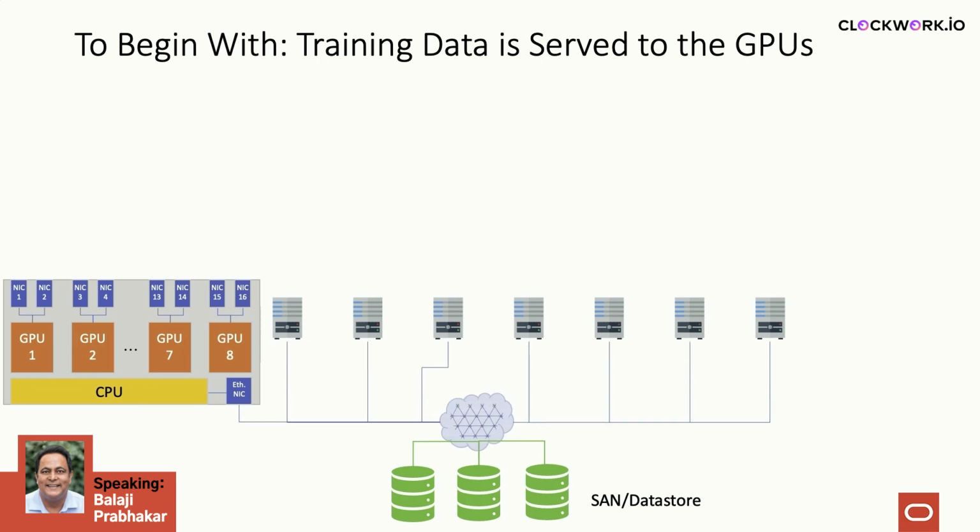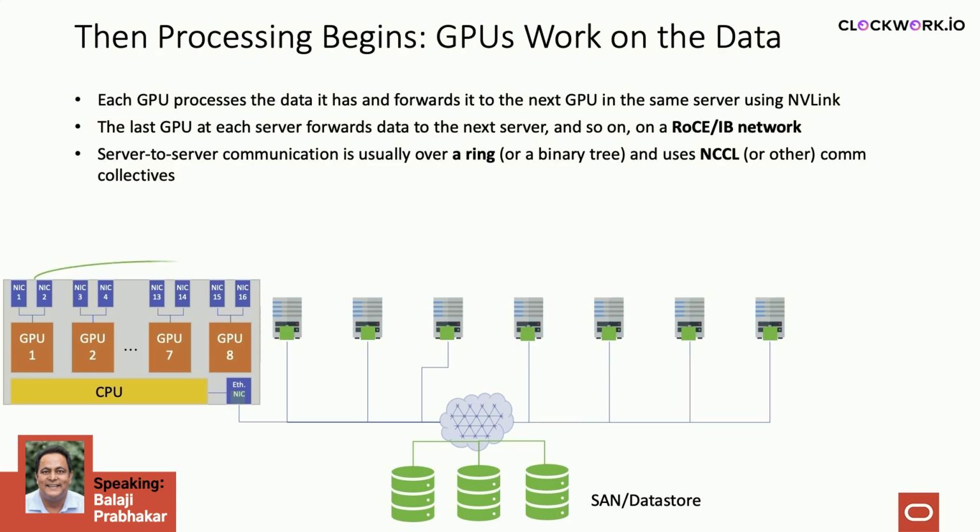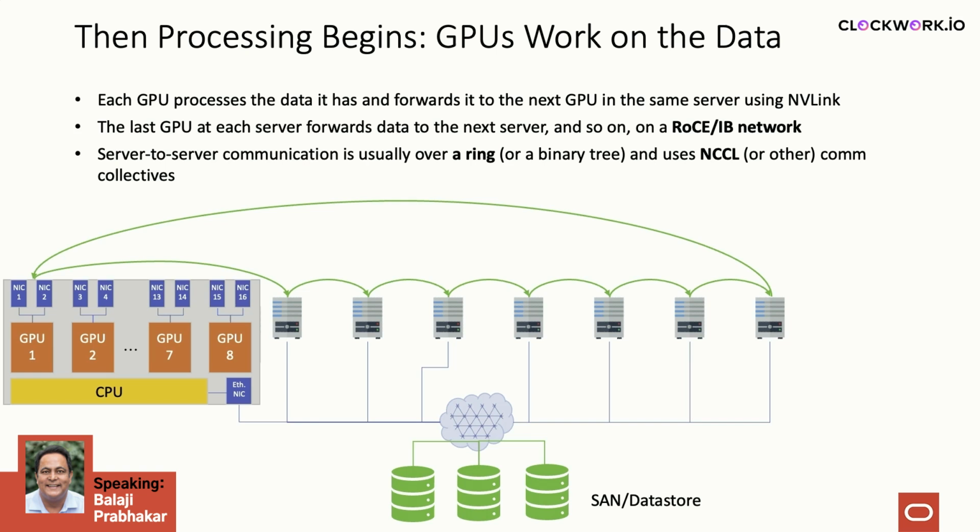Initially, you will load up the training data from storage servers, and then processing will begin. Processing is lots of compute taking place on GPUs, and as the LLM is being trained and the weights are being calculated, that information is passed around from node to node on a ring typically, or it could also be a tree, typically a binary tree, where the different components of the data that each GPU is working on are swapped through this ring, and you end up getting the communication part of this execution done, right?